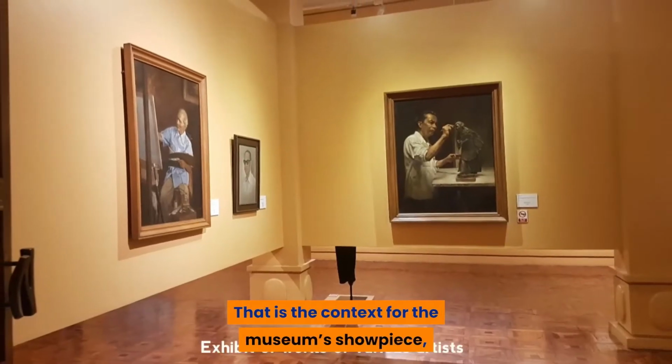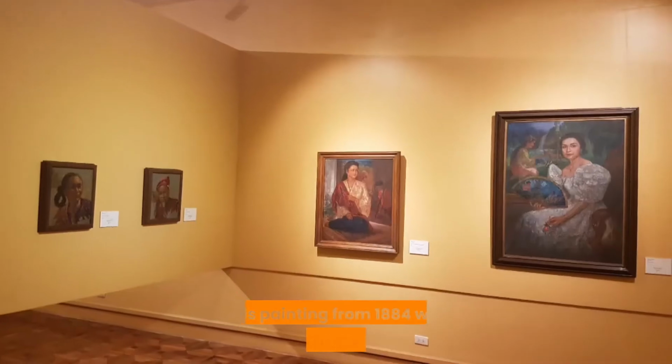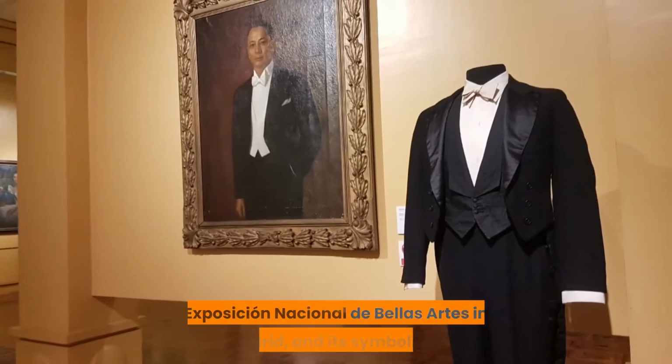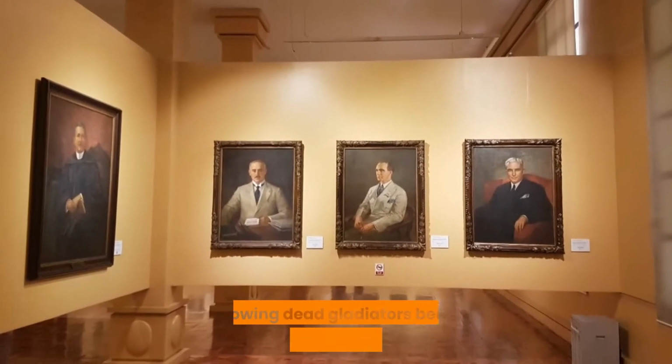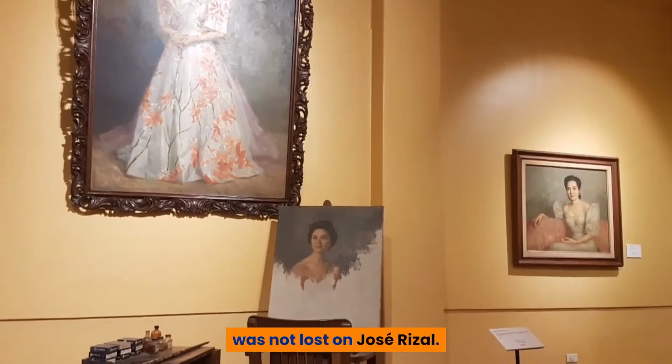That is the context for the museum's showpiece, the Spoliarium by Juan Luna. This painting from 1884 won the gold medal at the Exposición Nacional de Bellas Artes in Madrid, and its symbolism, showing dead gladiators being dragged away from the circus, was not lost on Jose Rizal.